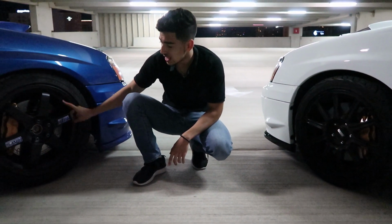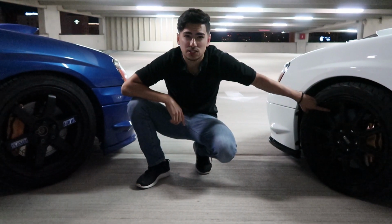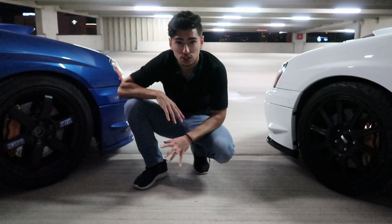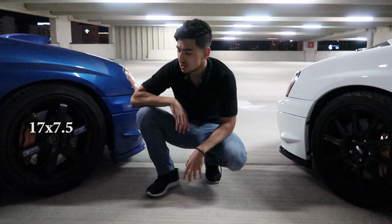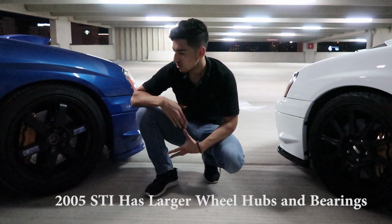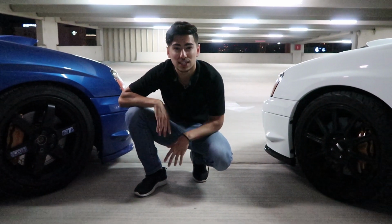As you can see, he has the bolt racing wheels, and I still have my stock BBS wheels. My rim size is 17x8, and if you have a 2004 with the stock BBS, they will be 17x7.5. So the bolt pattern on the 04 and the 05 is completely different. We still have the same Brembo brakes, but when it comes to the rims and wheels, completely different.